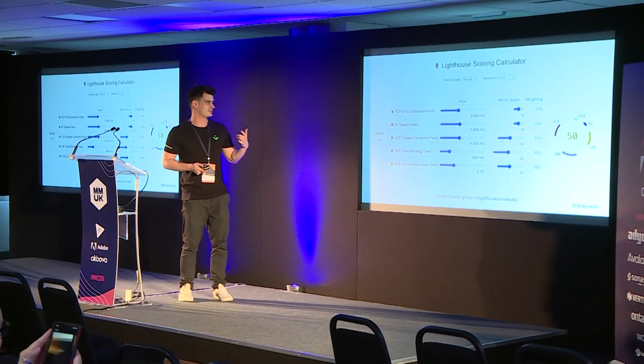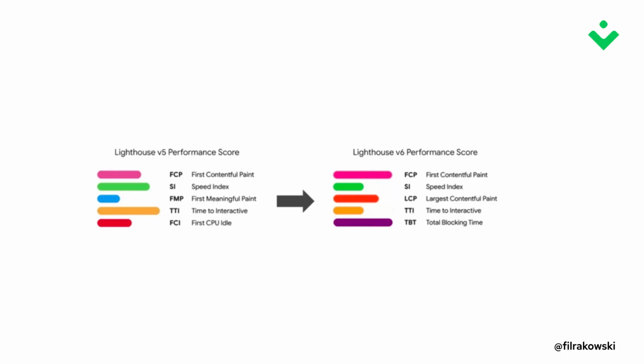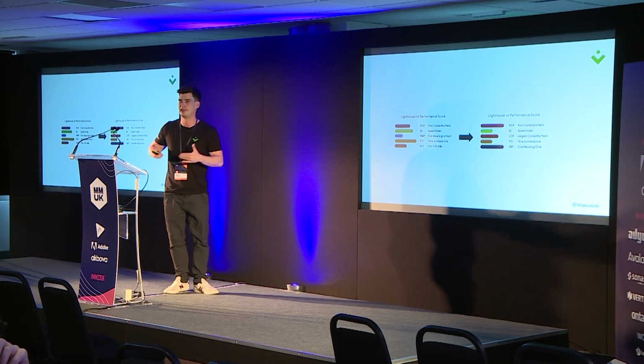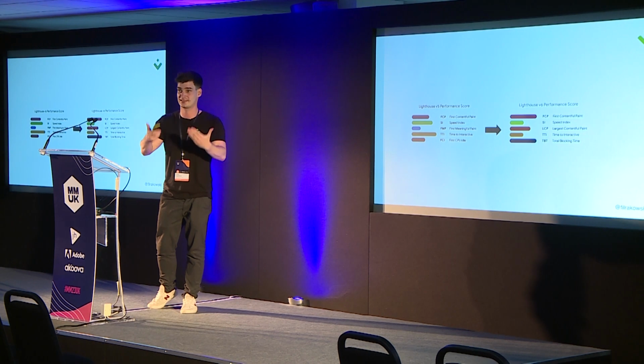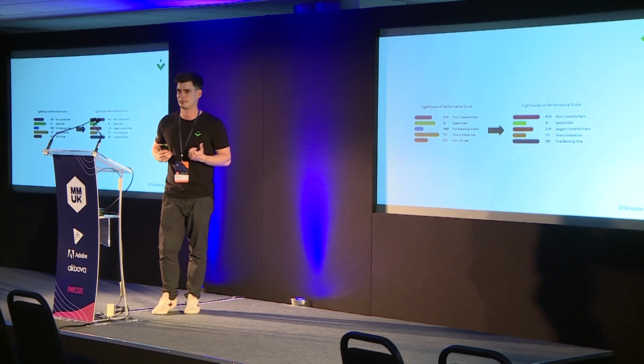Then another nuance is that this scoring, it is changing. And it is changing with every iteration of Google Lighthouse, which sometimes happens every year, sometimes happens every few months. And there is really nothing unusual in here, because Google keeps learning how performance is affecting user experience, how it is affecting business metrics, and then it is updating the algorithm. Also, it is getting a lot of feedback from the developer community.